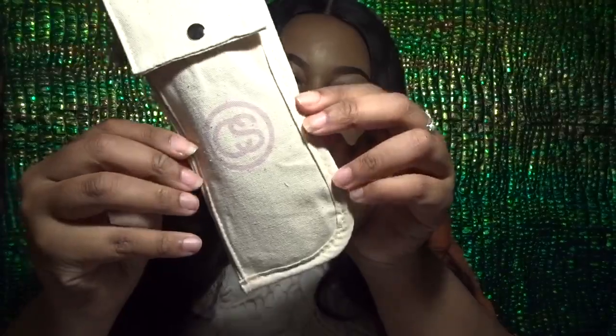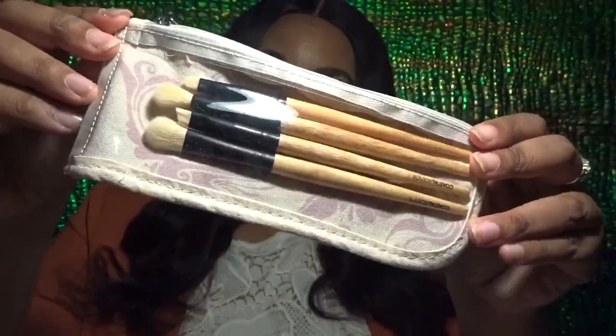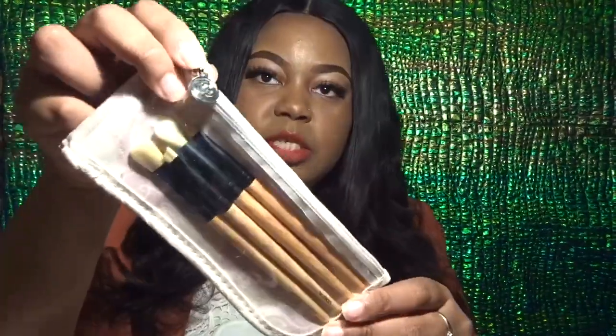How I will use it, I will probably put my brushes in the back part of it and put a whole lot of other makeup products in here. But it has the Coastal Scents logo on the back. That's a really nice little touch. On the inside of it, it has a little kind of blush pink design behind the brushes. It does have a silver zipper here with the CS logo on it.